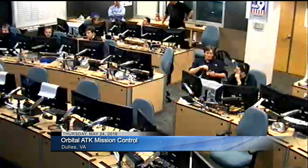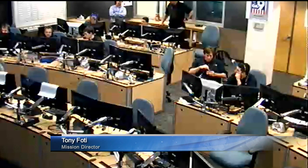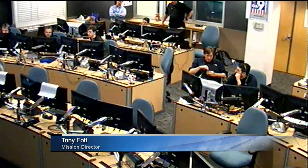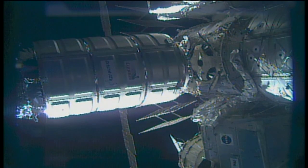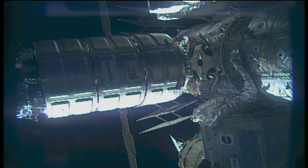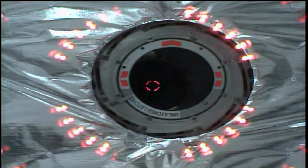This is a live view from Dulles, Virginia. That team led by Mission Director Tony Fody from this morning. Now aboard the International Space Station, you can see the Cygnus cargo vehicle in view, positioned right in front of the common berthing mechanism. That's where it will be actually berthed later today after second stage berthing. We'll go over that in just a few minutes.